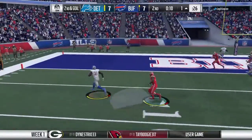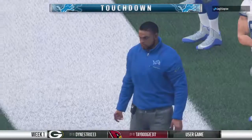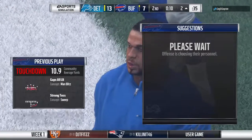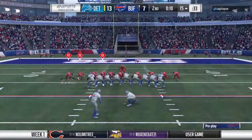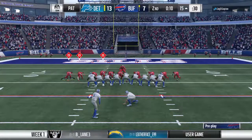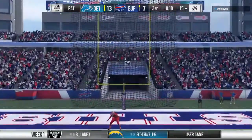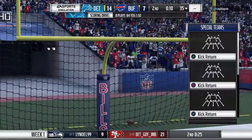Now they'll run it on the toss. And he is into the end zone. Touchdown, Detroit. A great play there. Making quite a splash with his second touchdown in his NFL debut. And the Lions have taken the lead. And he's got it. It's now a 14-7 ball game.